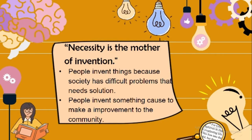According to the well-known saying, necessity is the mother of invention, which means people invent things because the society has difficult problems that need solutions, like to meet basic human needs or to fulfill their own desires. People invent something to make an improvement to the community. And the Philippines also contributed inventions that helped the world to make things easy.